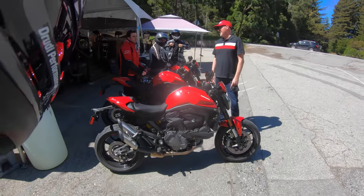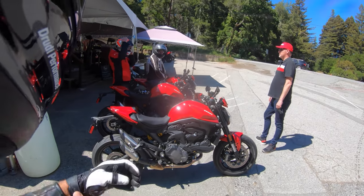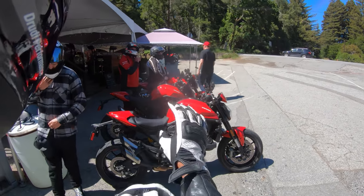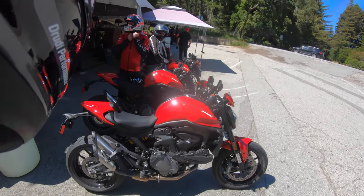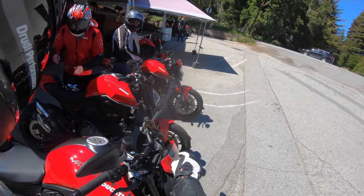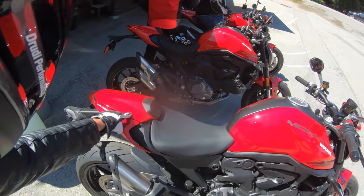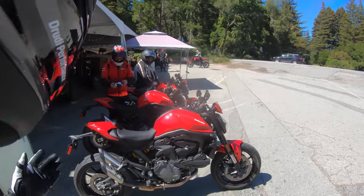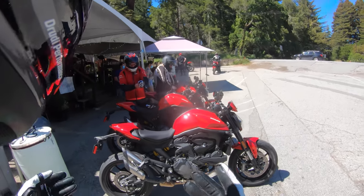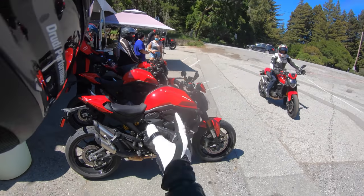All right folks, here we are at the official press introduction of Ducati North America's 2021 Monster and Monster Plus. When we start talking about the Monster and Monster Plus, you're like, what are the differences? Well, we can spot them real quick. The Monster Plus adds an accessory fly screen and an accessory removable passenger seat cover. That is how Ducati defines the Monster Plus, and it has a $200 more expensive MSRP, which brings the MSRP on this 2021 Monster Plus to $12,095.